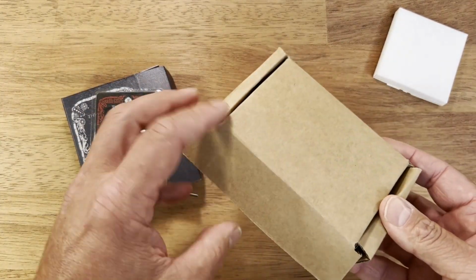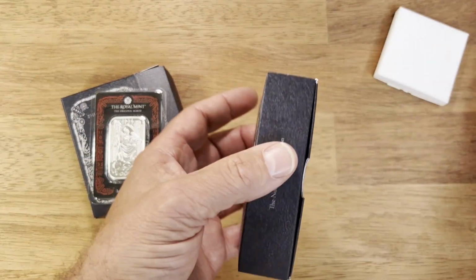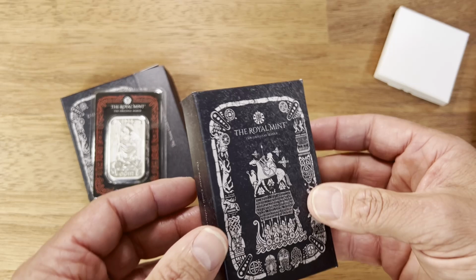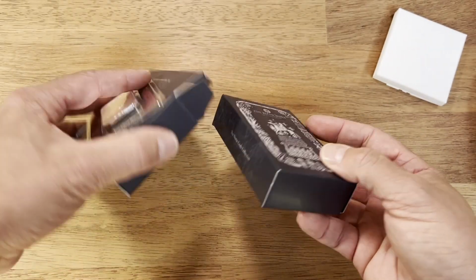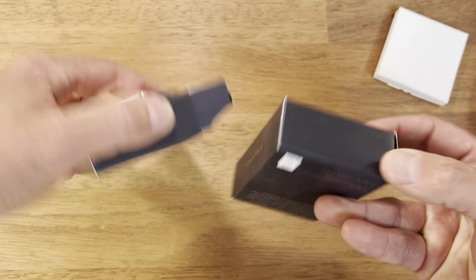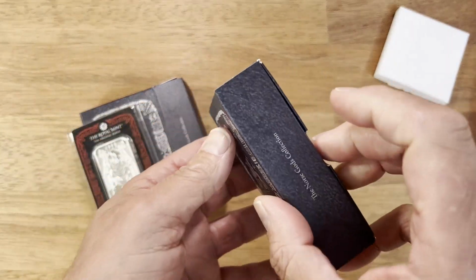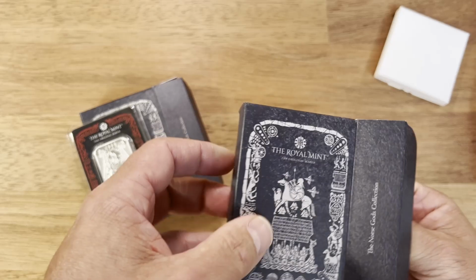But let's have a look at this key one, and then I've got a special extra coin here to go through. So this is the one that collectors want. Only a mintage of 500 on this one. From a packaging point of view, it is pretty much exactly the same. There's nothing different, which is a bit of a shame. I would have thought it'd be cool to have slightly different packaging.